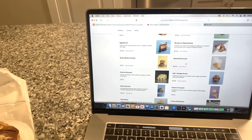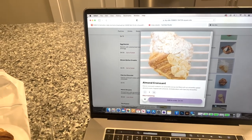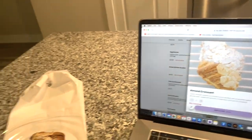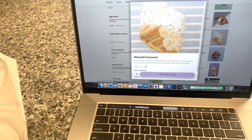But what I got was this almond croissant, which is the classic almond croissant soaked in amaretto syrup, filled with amaretto spiked almond cream, topped with almonds, blah, blah, blah. This is what it looks like. Oh, my God. I wonder if these taste good. Probably taste better warmed up.